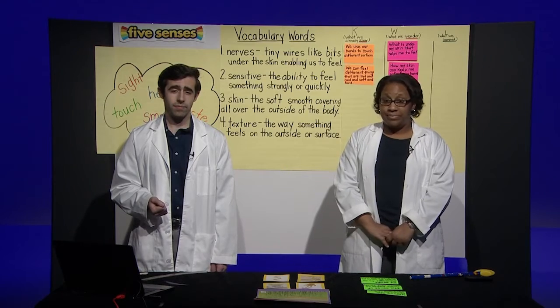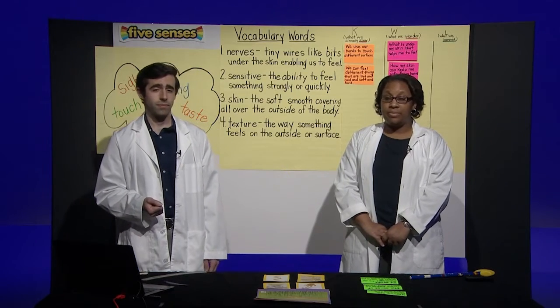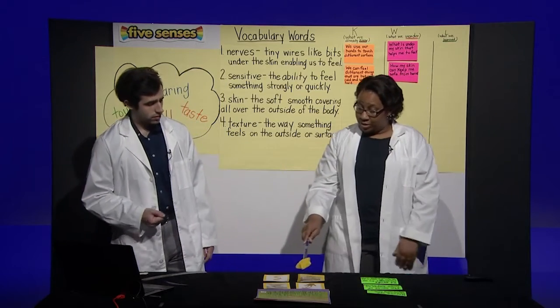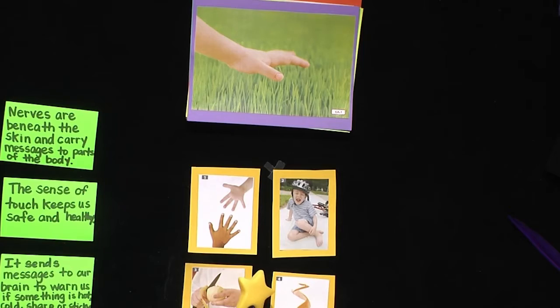Now, Jeff, I need the boys and girls to help with this next activity we're going to do. All right. Let's look at these pictures I have. Picture 1 is for the skin on the children's hand. Picture 2 is for a boy with a skinned knee. And picture 3 is for an adult skinning or peeling an apple. And picture 4 is the skin peel of an orange.